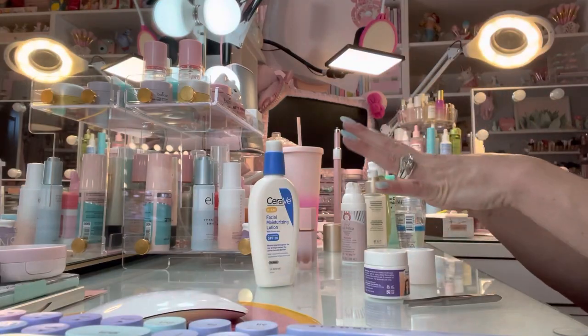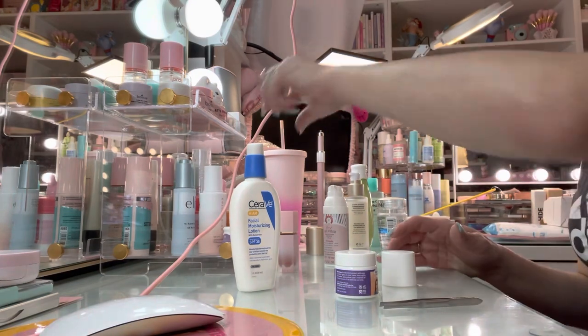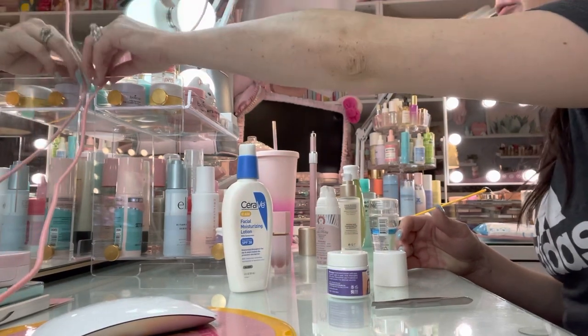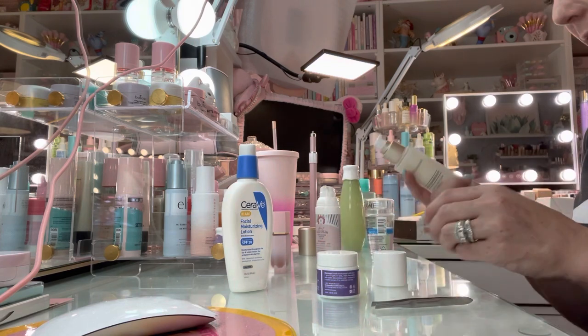Okay, let's clean all this. Let me show you what I used this morning. Okay, let me take this out, that way y'all can see a little bit better. Okay, so let me show you what I used this morning for my skincare.